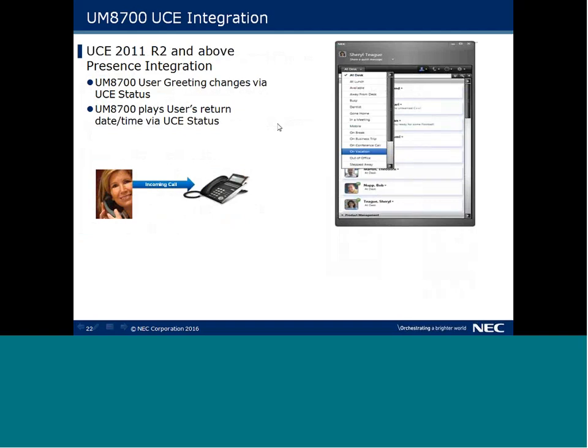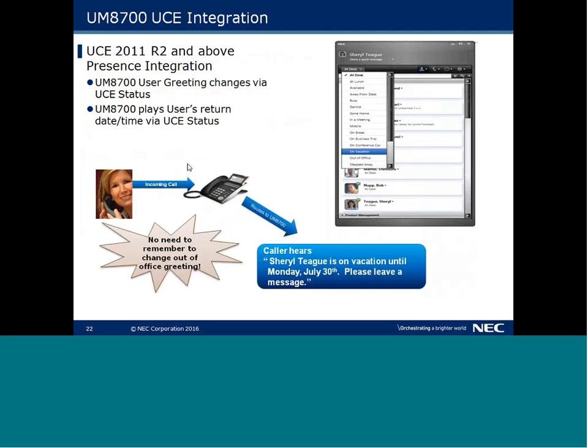One of the other options is a component within the UM8700 to integrate with the UCE application, UCE 2011 R2 and above. We support the presence integration. In this case, the UM8700 user greetings change via the UCE status. So the UM8700 will play a user's return date and time via the UCE status. For example, if you have an incoming call, it routes to UM8700. The caller would hear, Cheryl is on vacation until Monday, July 30th. Please leave a message.